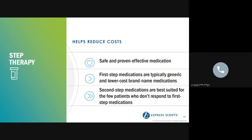Step therapy is the other one I want to mention today. This program helps reduce cost. It makes sure that you receive a safe and proven effective medication for your condition. And there's different steps of medications for each condition. What this does is it's kind of an education program. It drives you towards those lower cost options for your therapy first, those generic medications.